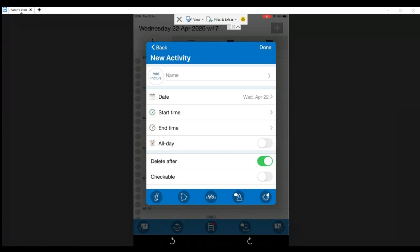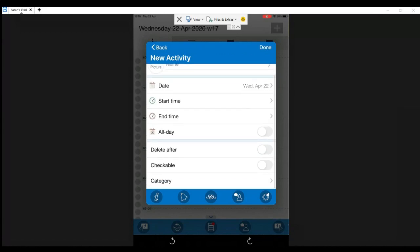You can choose whether you want to delete it from that person's calendar or not once the activity's passed. Some people like to see them gone so they know that it's finished and they don't have to worry about that anymore. Some people like to leave them there so that they can see what they've achieved for the day. You can decide whether to make the activity checkable or not, and that just means that with something like medication, if the activity is checkable, then you as a support person can go back in and check that it's been done.